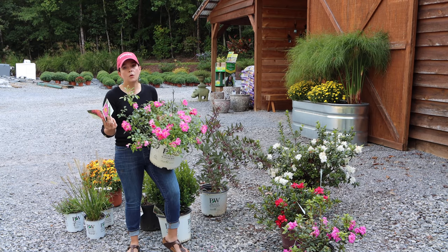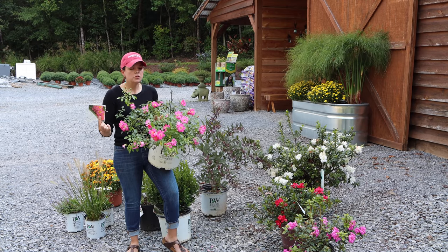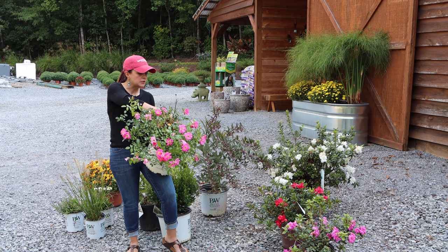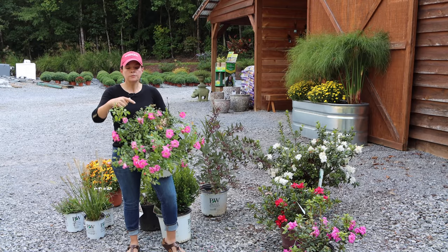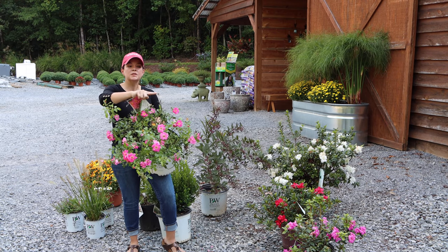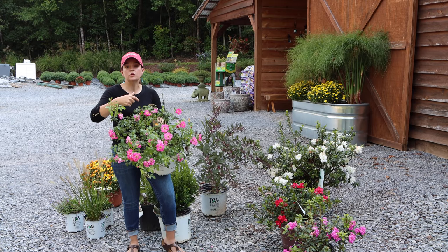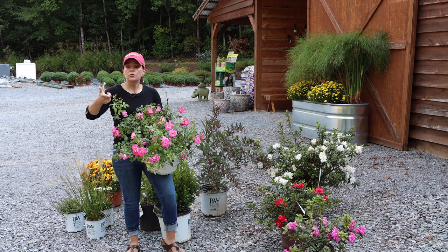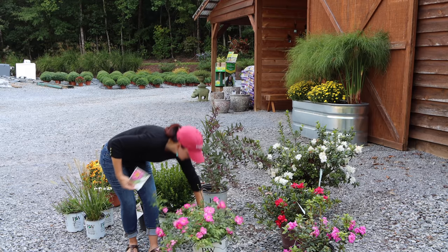So easy on these, because they're called the Oh So Easy, more disease resistant. So they're not going to be as prone to diseases as maybe some of the old varieties of roses. So these are fantastic. And if you leave your roses, the old blooms, you get rose hips. And rose hips are basically these little balls that will turn this gorgeous color in the fall and the winter. So don't prune them until late winter, early spring, and you'll get lots of good interest even in the winter from those beautiful rose hips.